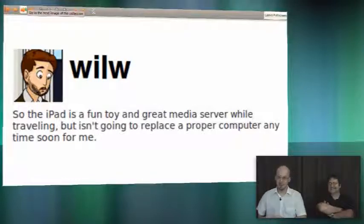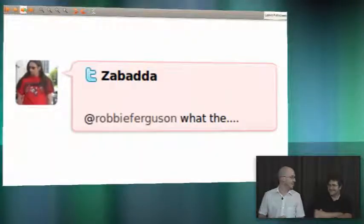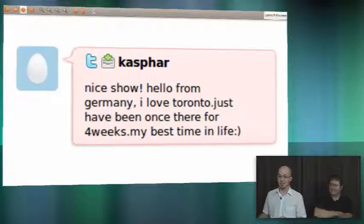So the iPad is a fun toy and a great media server. I love that. Fun toy while traveling, but it isn't going to replace a proper computer anytime soon for me. Self-explanatory. I said, I'm making some organic porcupine meatballs for dinner. Getting them in the slow cooker now. Can't believe Becca has never tried them. To which Zabata said, what the? And the conversation went on where I had to explain that, no, these meatballs are not made from organic porcupine meat. A porcupine meatball, of course, being beef with rice mixed in. You're making that up. No, I'm serious.